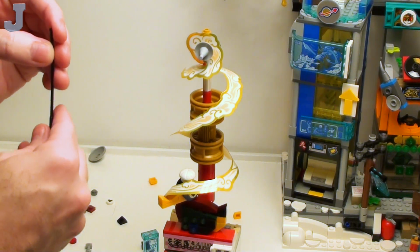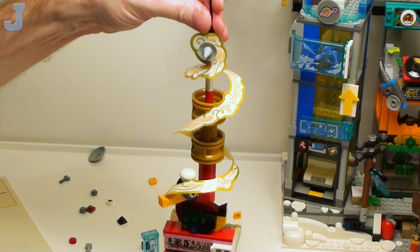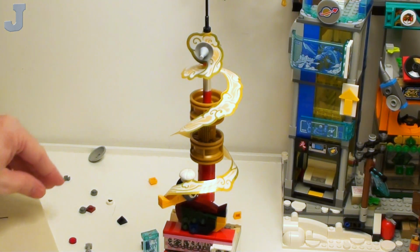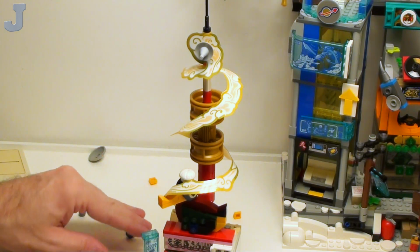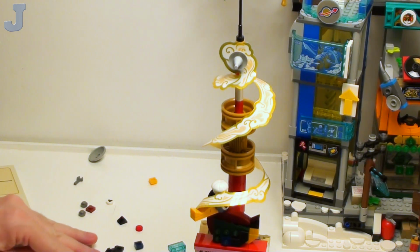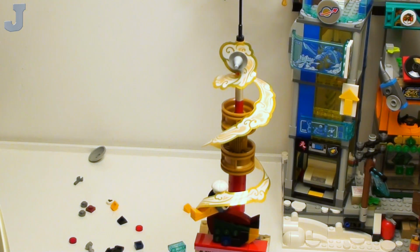And then we got to put the lightning rod on top, which is one of these, and I can't keep readjusting the camera. We'll be here all night. Maybe I'll have to. I don't see a Technic pin up here. Yeah, I don't know. Oh, there it is. The book was hiding it from me.